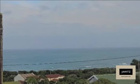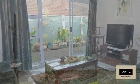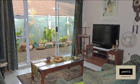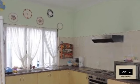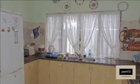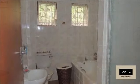The main house has been configured into two separate abodes for maximum benefit, all with beautiful sea views. Each has its own private facilities and there's a communal pool and braai area. There's also a large basement which one could convert into a games room or even more accommodation for the guest house. This home has lots of potential and many options, so come on over and view.